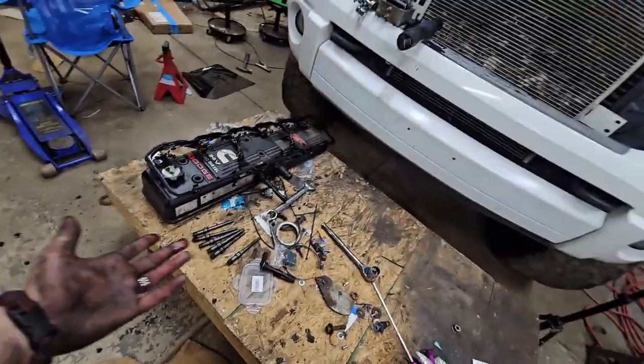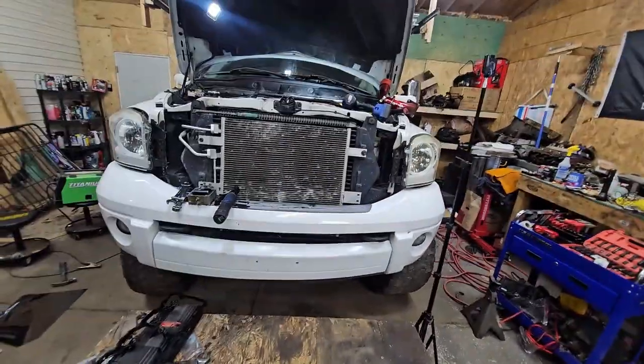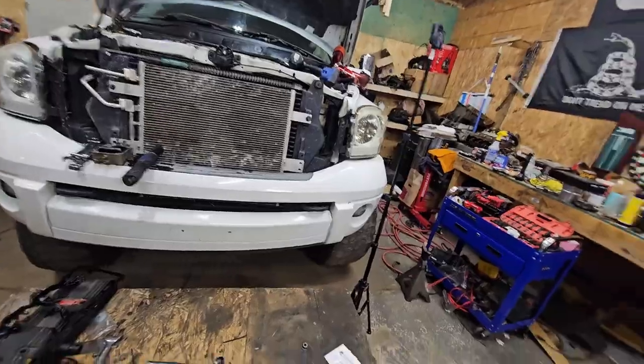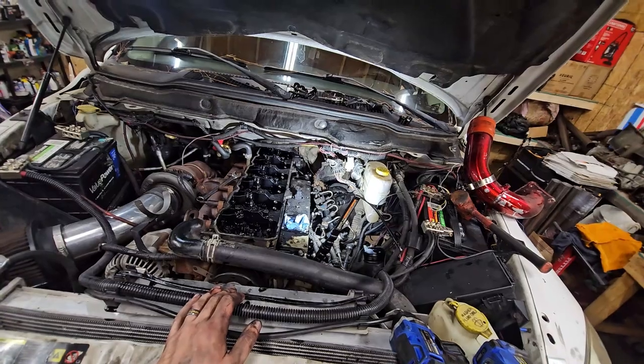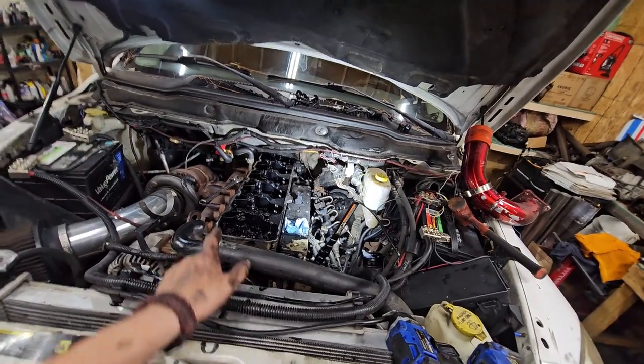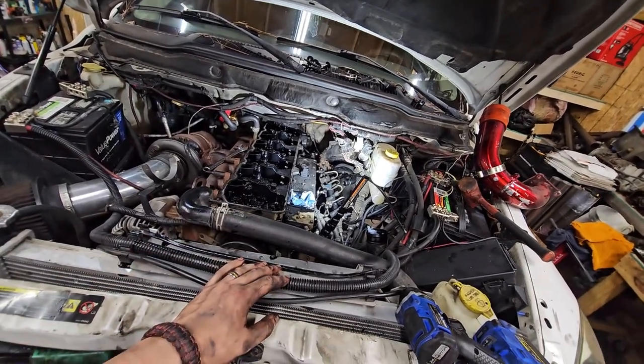So I'm guessing they went with factory injectors at some point, and didn't replace one or something. I don't know. We'll have to see. We'll have to see if there's any date codes on the injectors themselves.